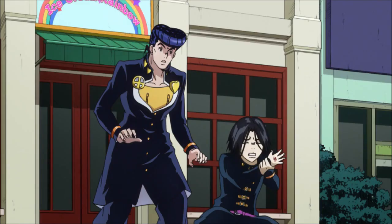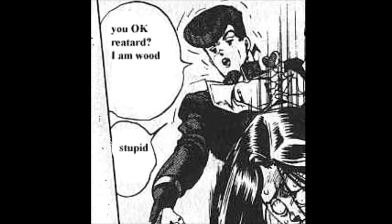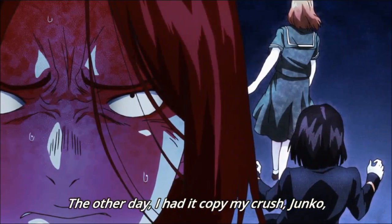By the way, because of this arc, the scene where Toshikazu hits his own stand became infamous thanks to the Duang manga translation. Damn, it hurts! Are you okay, Realtor? I would. That's stupid. Duang.